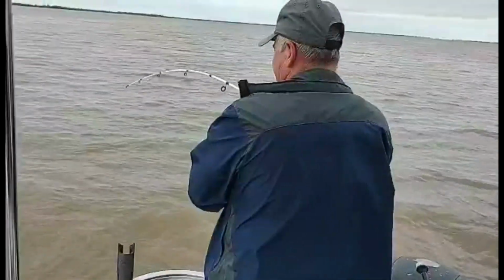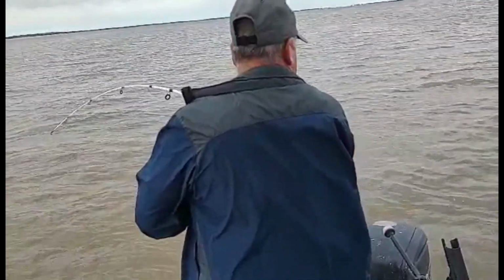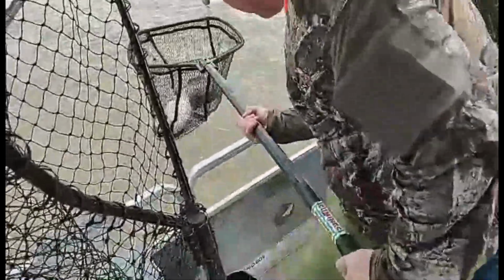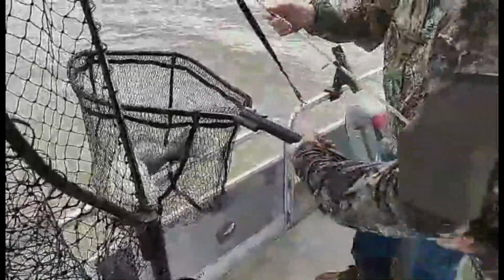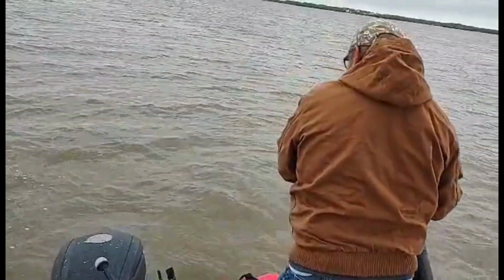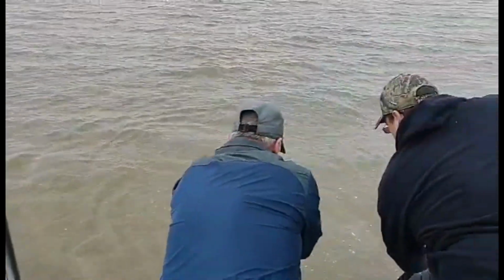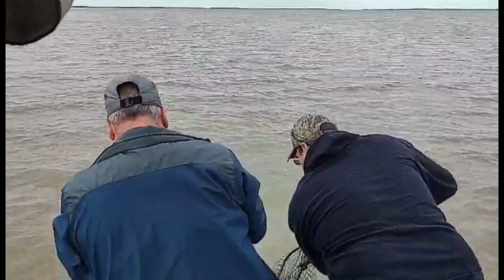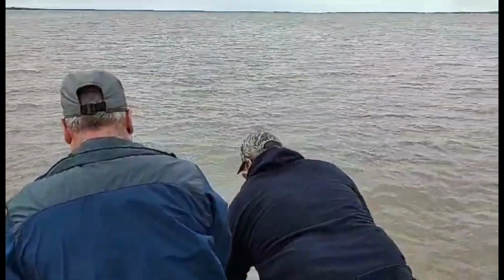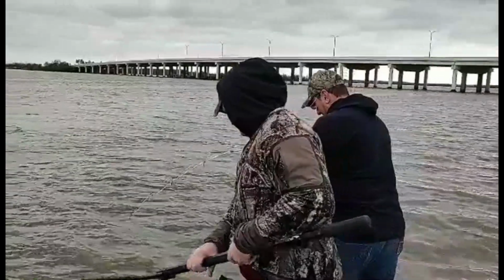We got a triple going. We got a third one hooked up. That's a good fish right there. That's what people come here to catch. That would be up in the teens. Alright, triple worth it. Yeah, we got two of them back here, one in the front. All right, I'll help get that up.